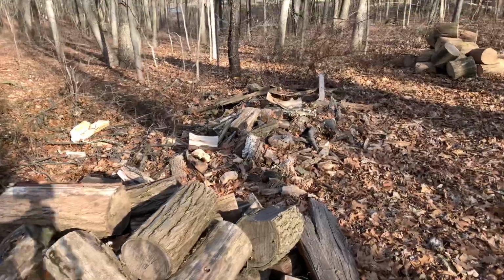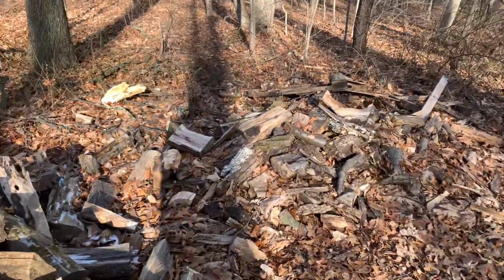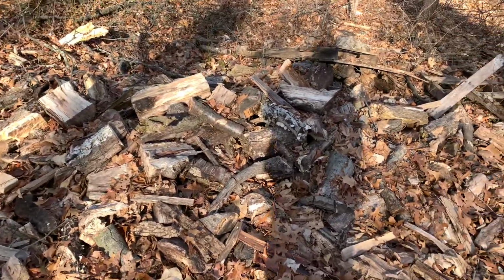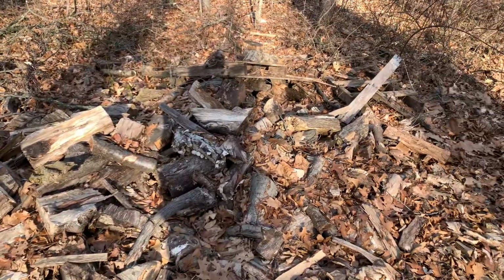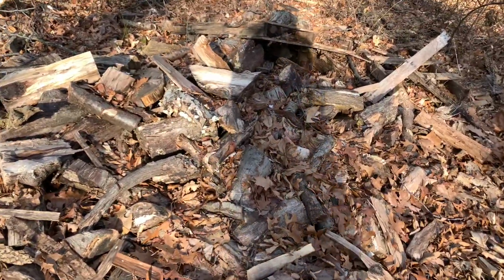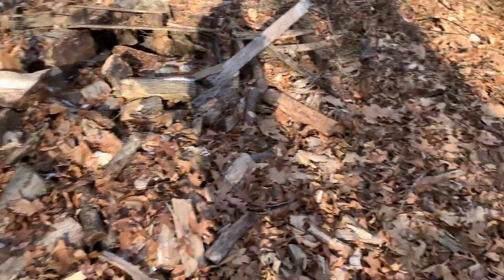And then there's more rejects for Mom that, when we're splitting down here, just go right here. And Mom's happy to burn this kind of crap. That's kind of like the stuff that's mixed in with my brother's wood. About 1/3 of it looks like that.